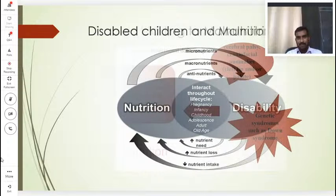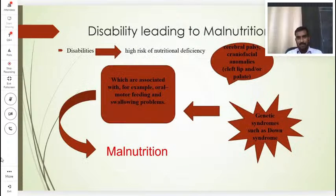Next, disability increases the risk of nutritional deficiency, especially in conditions like cerebral palsy, cleft palate, or cleft lip, where the child can't eat well. Genetic disorders such as Down syndrome: the risk of developing a nutritional deficiency is quite high, because it's associated with oral motor feeding and swallowing problems, leading to malnutrition.